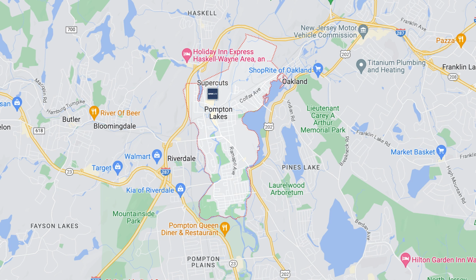All right, so let's talk a little bit more about where Pompton Lakes is. So Pompton Lakes is in Passaic County. Mm-hmm. Some of the bordering towns that you'll hear, like we mentioned, Pompton Plains, Riverdale, Bloomingdale, Wayne, Oakland. These are all towns that border, and I think Haskell / Wanaque is right there as well. Yep. Wanaque is right there. So as far as access goes, what did you take to get there?